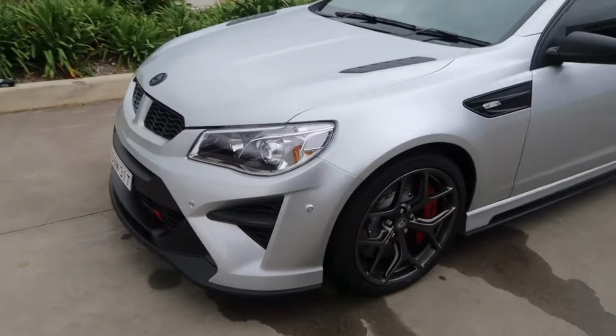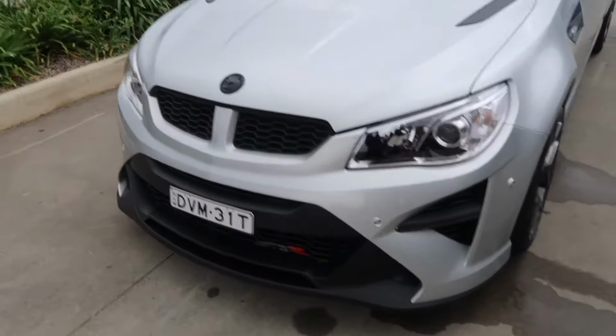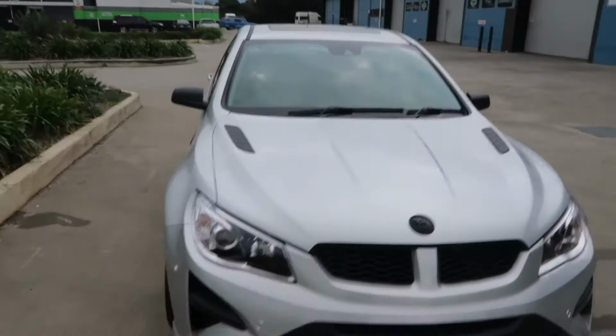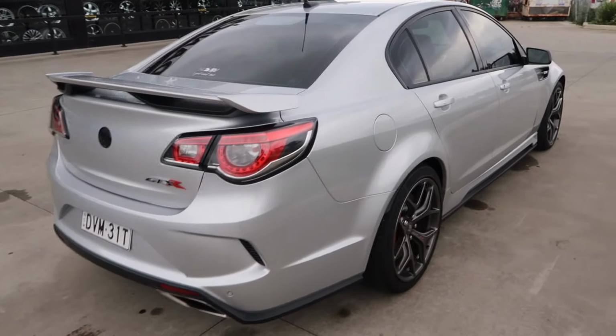Yeah, HSV have done an awesome job on this car. Really, credit to the guys there at HSV. These things look incredible.